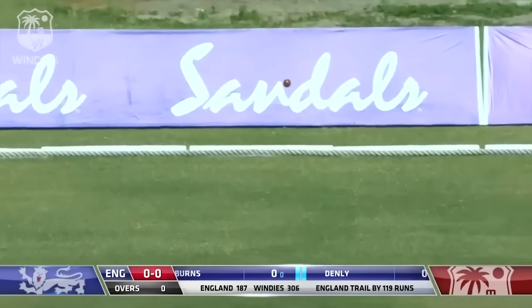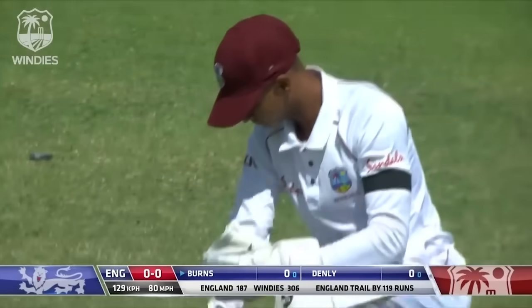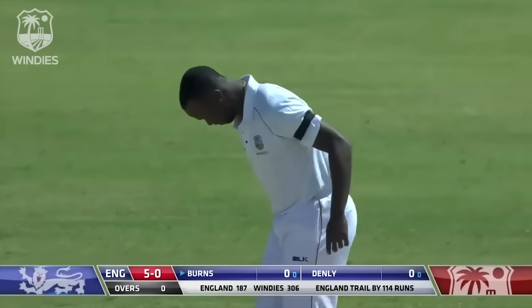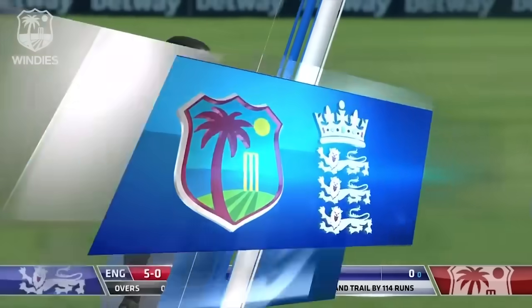England won't complain about that at all. 5 on the scoreboard without a legitimate delivery registered. That'll help. Gets the deficit down.